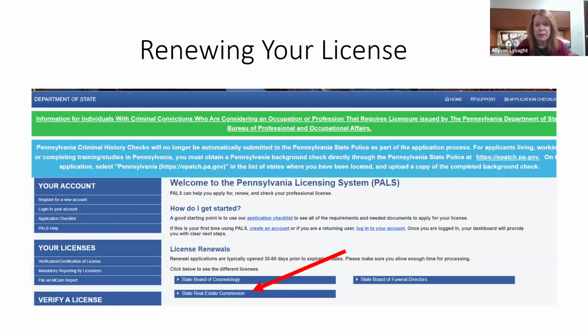So now to renew your license, you'll go to the Pennsylvania licensing system, so PALS, which most of you are familiar with. And you'll see the box on the bottom for the Real Estate Commission license renewal, which they have up already in case you're done with your CE and ready to roll.